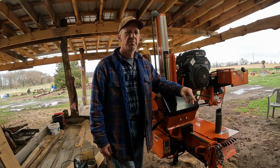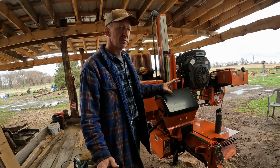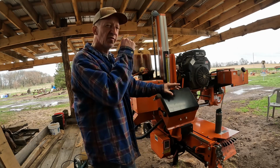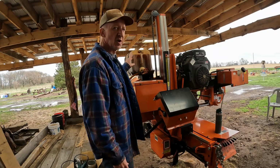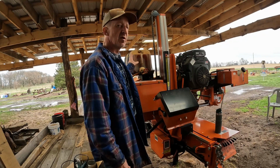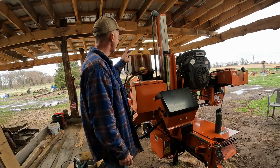The cost of diesel drip versus the cost of water. I know everybody says water's free. Water's free. Diesel drip is $5 a gallon right now, probably over that, $5.50 a gallon. So I've got 4 gallons in there.